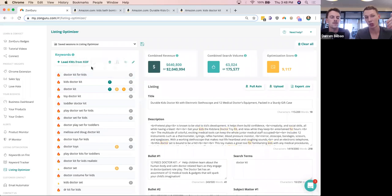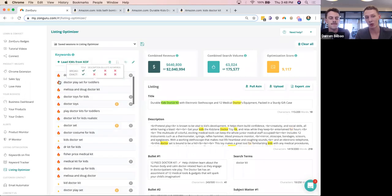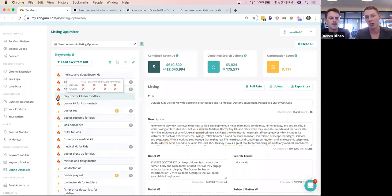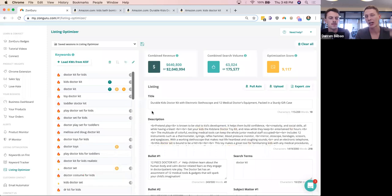Also, we're showing where they appear in your listing. So we can see for Dr. Kit for Kids, this seller is optimizing the description but not the title, bullets, and keywords. This represents the strength of the keyword. So we have some medium strength keywords, some very strong keywords. So the goal would be to try to be optimized for as many of the best keywords as possible.